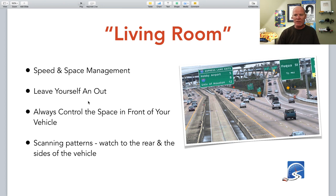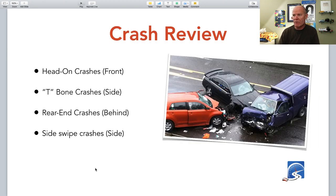Always, always leave yourself an out. Always control the space in front of your vehicle. And have scanning patterns every 8 to 12 seconds. Look far down the road, look in, check your center mirror, far down the road, in, check your wing mirrors, far down the road, in, check your instrument panel, and then repeat that every 8 to 12 seconds while you're driving, and that is going to keep you safe.